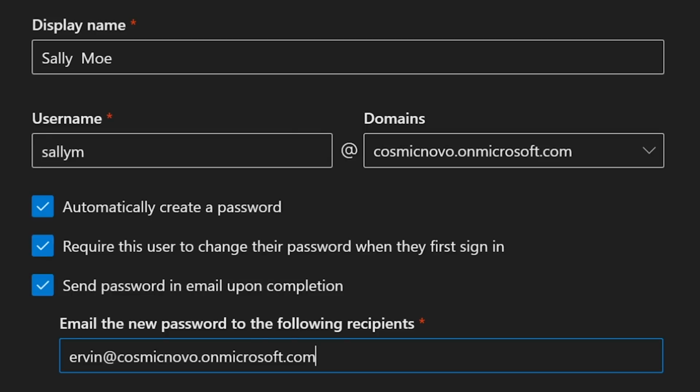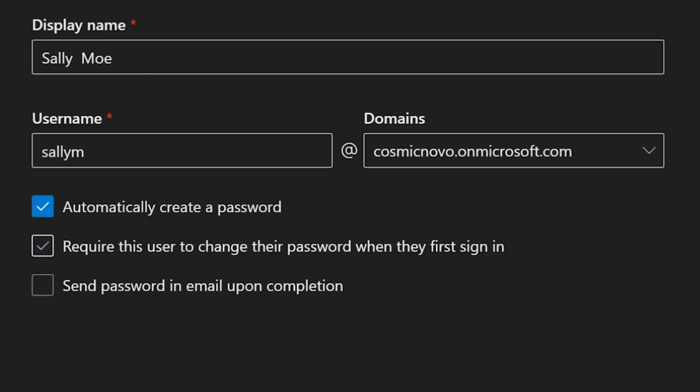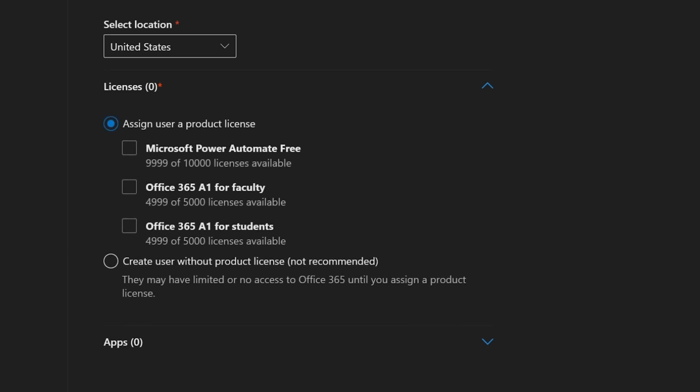But for training purposes, because I want to know the real password and I want to show you guys how you can immediately log in once I create this, I'm going to show you this. I'm just going to do this here so that I can get the actual password right away at the end. Okay, so we can log in as Sally M. That's what I'm trying to say. So again, this is how we're going to do it, but this other stuff usually needs to be checked in a business. We're doing this for educational purposes.